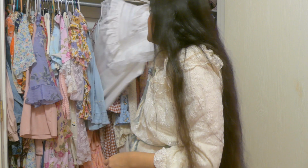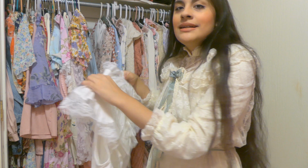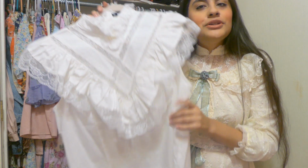So really pretty dress. Okay, this next top, I haven't gotten to wear it, but I'm really excited for it because it has that really Victorian vibe. I mean, just look at it.